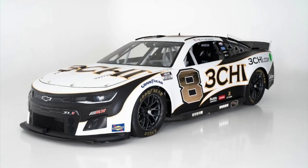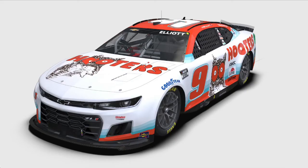Next up is Tyler Reddick's 3CHI car, or 3CHI, however you're supposed to pronounce it. But anyway, kinda meh scheme. It's not good, but it's not bad. 5 out of 10.